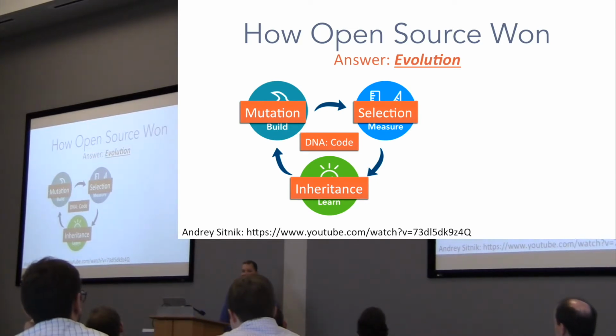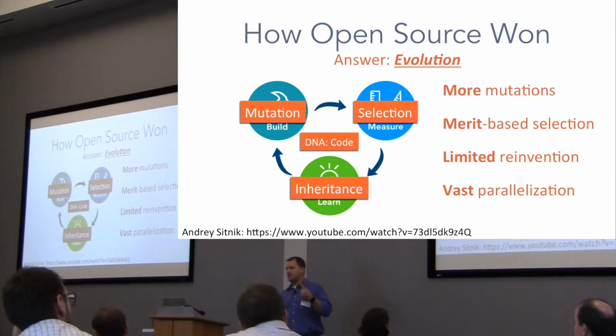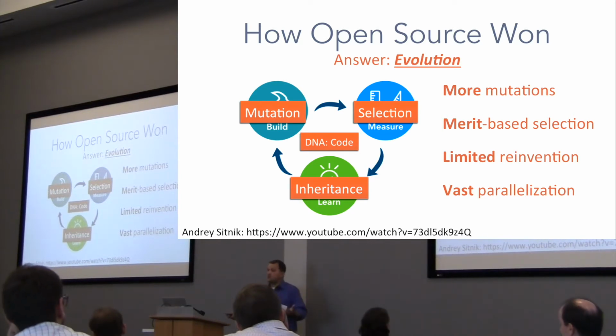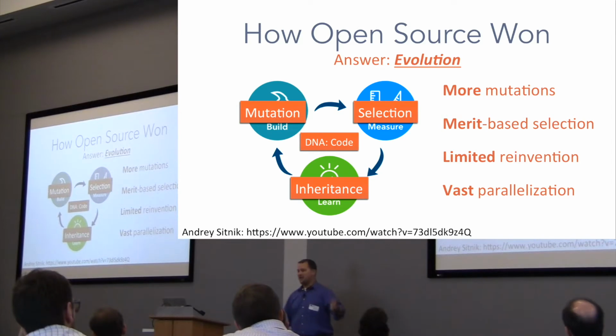So the reason open source won is because this is the way the world works, whether we like it or not. Software development, innovation is an evolutionary process, and open source brings you more mutations because you got a lot more people working on it. You have merit-based selection. People in open source usually don't even know each other. And so there's none of this office politics that, well, I don't want to tell that guy it's a bad idea, you know, he's hard on it. It's just, they won't use it. Limited reinvention. Because the thing's already there for you to use, why reinvent the wheel? You don't have to reinvent something because it's there. And fast parallelization. This now happens around the world in communities of people completely disconnected from each other. And so this little wheel is spinning faster and faster and faster with open source than it can in any other model.